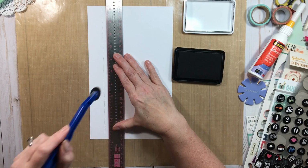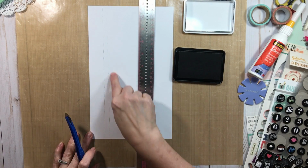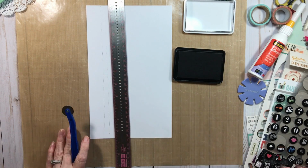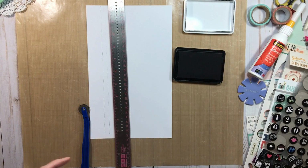So I'll show you why in a minute. You don't want to go the whole way. Okay, you see? The more you use it, the more it's going to fade. There's absolutely nothing wrong with that. It's just whatever you want. I wanted a more pronounced look, so I only went a couple inches at a time.